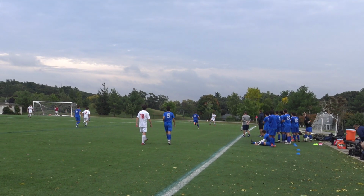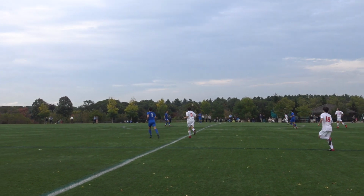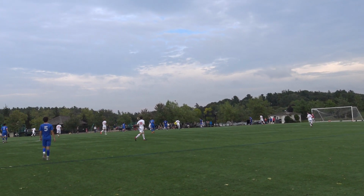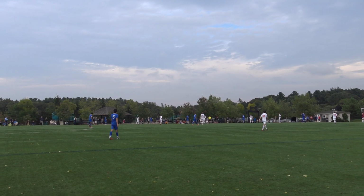14 throws it back. Eric comes in. They go down the middle of the field. It's going to bounce. Mark off his chest. Mark on his right foot. Mark sends it to the left side. Jacques under it. Gets headed away by the Natick defender. 5 out of bounds. Throwing for Brookline.